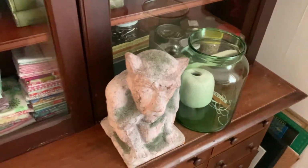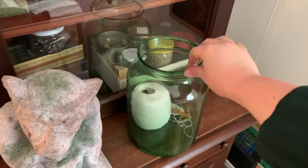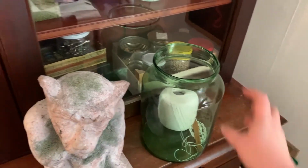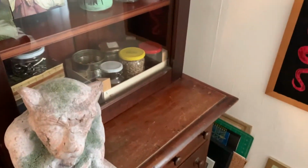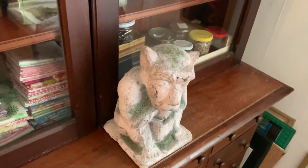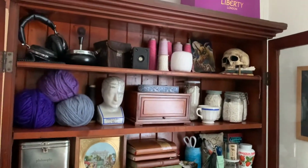Here's a big glass jar. I'm working on a doily, and when I crochet and yank on the yarn, it can bounce around the jar and doesn't roll under a wardrobe to get covered in dust bunnies. The gargoyle is from the garden center, and I need 2 hands to move it. Give me a second. Alright, the display case is pretty full, but I'm very happy with it.